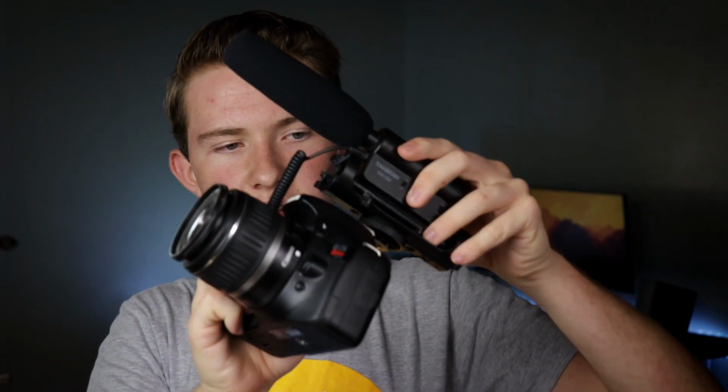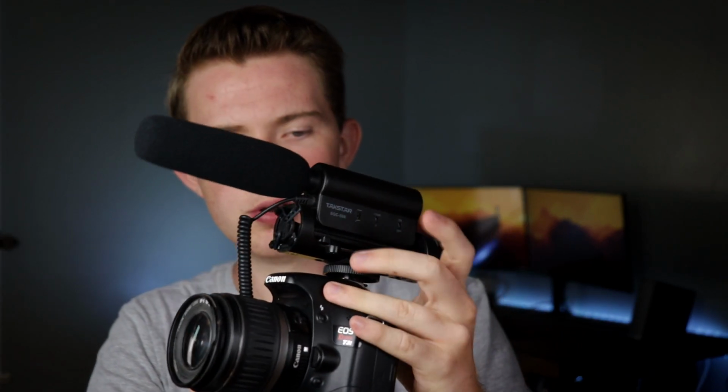A lot of people will take this and they'll stick it on top of their camera in what's called the hot shoe mount. Slide it on top, screw it down, and then they'll plug it directly into the side of their camera. And if you have a little bit more of an expensive camera, that is a great option, because the more expensive cameras have better audio gain, and they work much better for picking up this kind of audio. But some cameras, like this original one I had, the T2i, do not do well with that at all, and it'll end up sounding pretty bad.